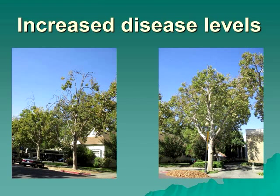So increased disease levels. These are the plane trees downtown, if everybody's familiar with those, and the ash trees in town with a leaf disease called anthracnose. It will make the leaves defoliate. These trees haven't recovered, so there's some tip dieback. Usually the trees will defoliate, and after the rains stop, they'll refoliate and the leaves will come back on. So this year the trees are showing a little stress, so they're not refoliating. They're dying back a little bit, and so we have a little bit of increase of that disease.